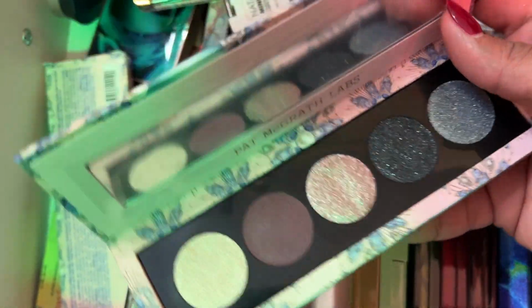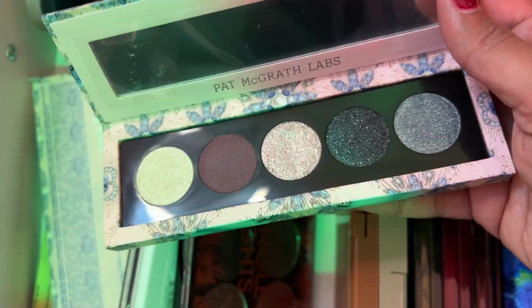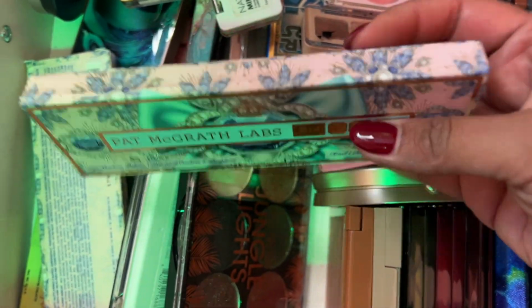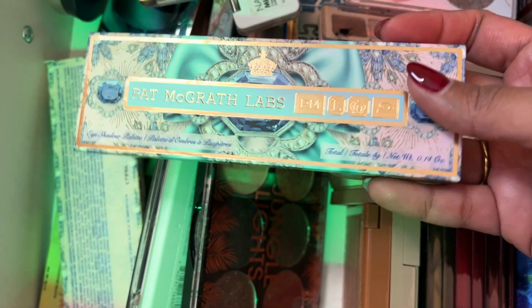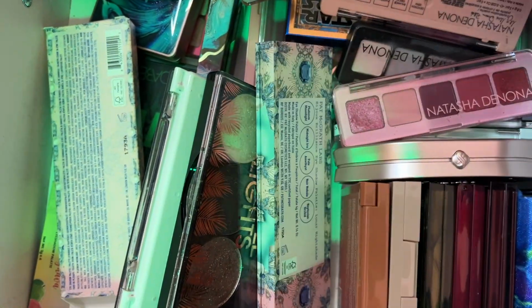Okay, so I like to always have mini eyeshadow palettes in my Shop My Stash, because it's just easy to store these, and I bought this I think last year for holiday. This is a Pat McGrath little 5-pan palette, and I never used it, so I think I'm gonna try and use this to create some looks for the holiday season.